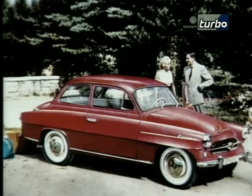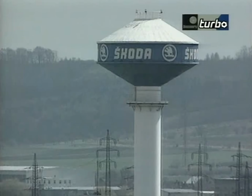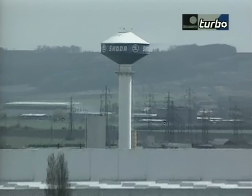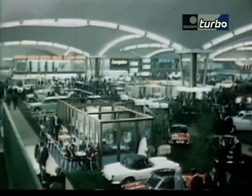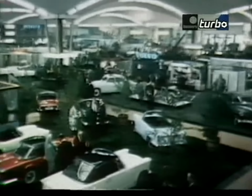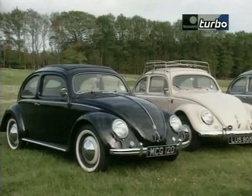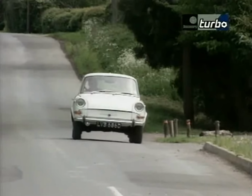The Felicia and the Octavia were dramatically successful, and the factory continually had problems keeping up with demand, primarily because of their relatively old-fashioned techniques of production. With this in mind, they made a momentous decision to build a new factory. The engineers were sent out into the world to look at what was available at the time. A lot of companies were running rear-engine cars. Volkswagen were running the Beetle, Renault were running rear-engine cars. They decided that that was the route to go down. So when they came back, they designed what was to be the 1000 MB.